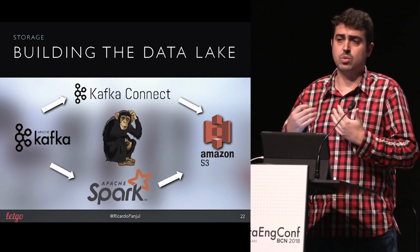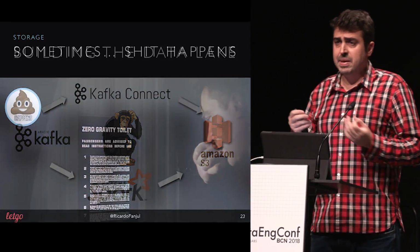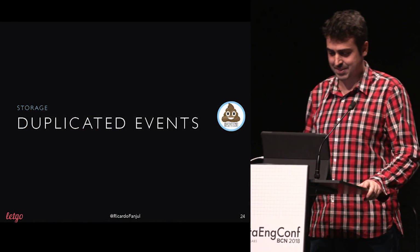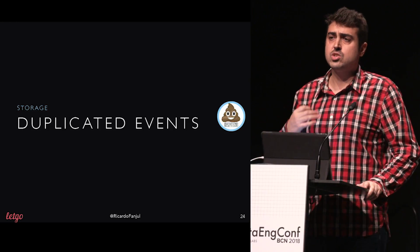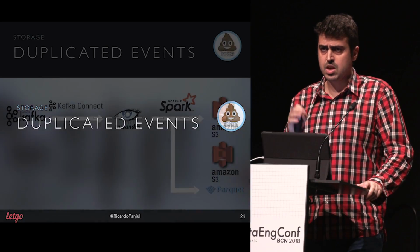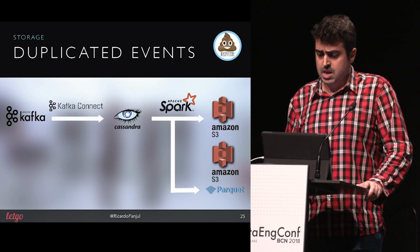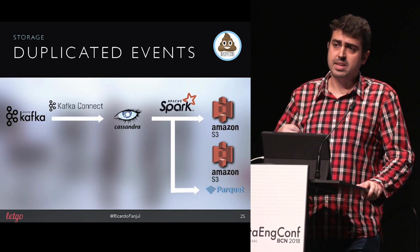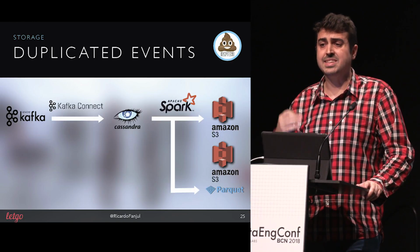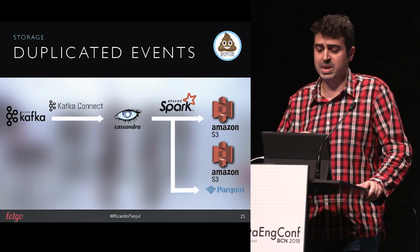But in order to justify our choice, we have to talk about some problems. Because the world is not perfect, and sometimes things go wrong. Our architecture ensures that we never lose events. However, duplicated events could happen. For this reason, we decided to use Cassandra to deduplicate our events. We can write the same event several times into Cassandra, but because each domain event contains a unique identifier, in the end, in Cassandra, we only have one copy of the event. So we have achieved our desired deduplication.